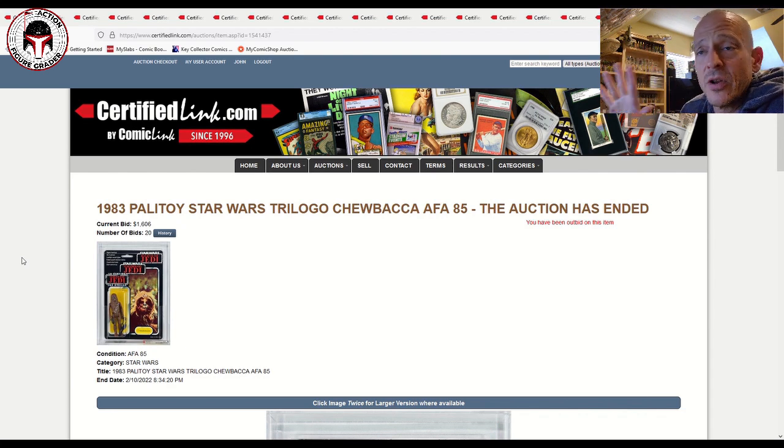I think that in general, if you've got an AFA 80 or 85 or above Palitoy Tri-Logo, those are only going to go up in value. They're just so difficult to find because those blisters are so fragile. They're so large, so much larger than the figures, that they're just difficult to find in AFA 80 and 85 grade. So if you've got them, hang on to them, because I still think that they're going to continue to go up in price, and that price reflected that.